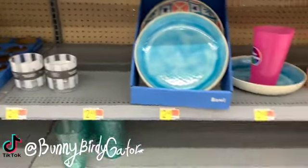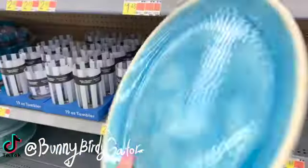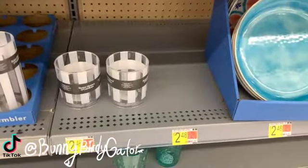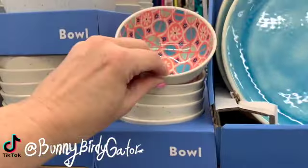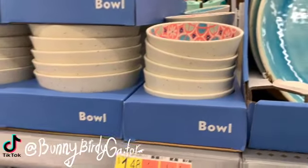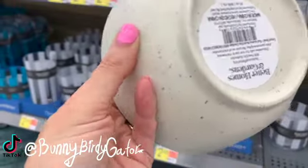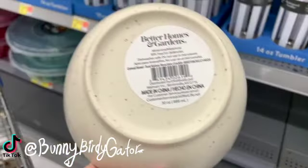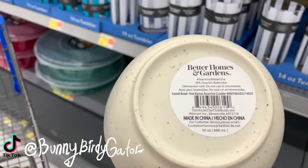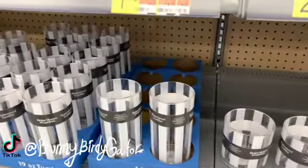What? It's melamine? It's actually melamine, you guys. I thought it was real. It totally had me fooled. It's by Better Homes for $2.48, and it's melamine, something your kids can't break. We also have the bowls for $2.48. I really like this material. What is it? Let's see. I think it's melamine, but let's see. It is, yes, melamine and BPA free. I really like the speckles.